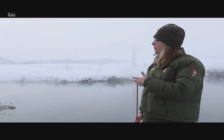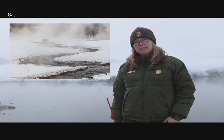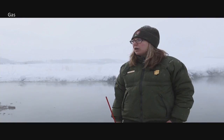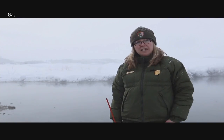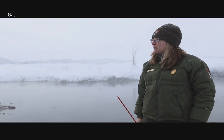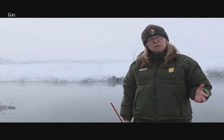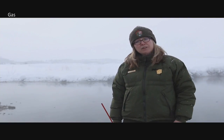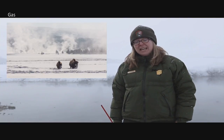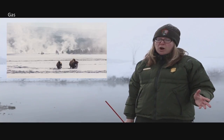So when you come out here, you might find bison wandering around and taking advantage of the warm steam in this area. They're an important part of our ecosystem. Without them, our food chain wouldn't be complete here. So we're really happy about that. They're also really important because this is one of the only places in the world that you can find free roaming bison. Now, that's just one reason why I like steam and water vapor.